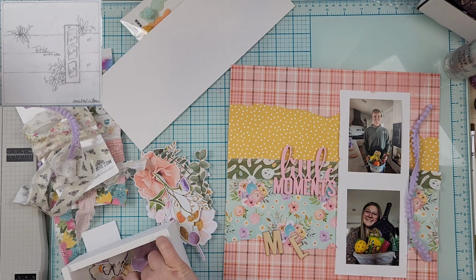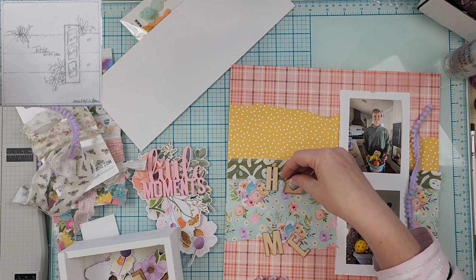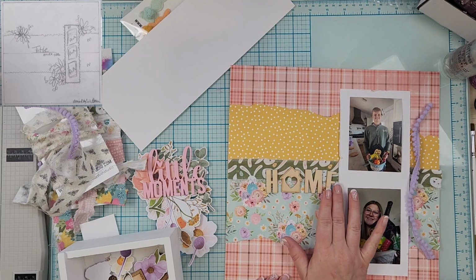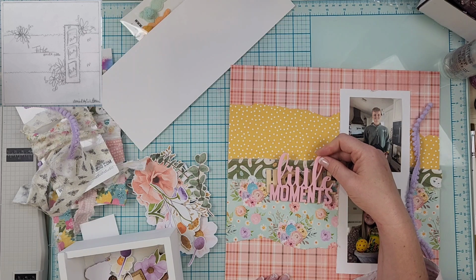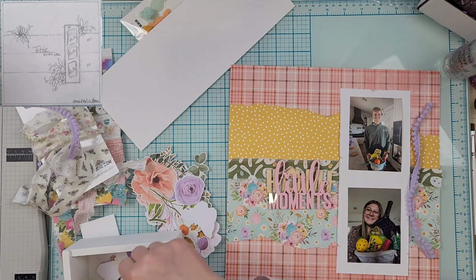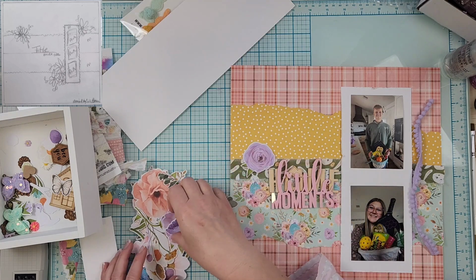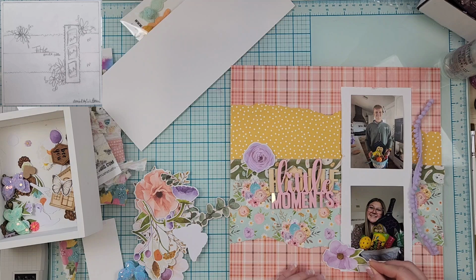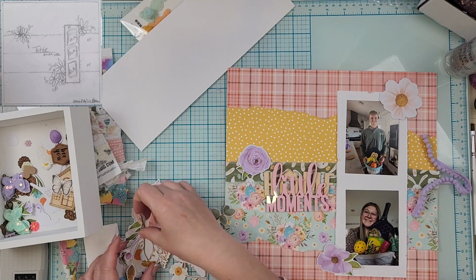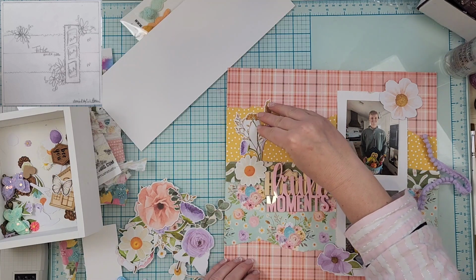The sketch actually calls for a small title, and this title is kind of big. So how about I go with the wood veneer pieces that say home? There are several pieces that you could use for the O. I think the one that was intended is a heart, and it was on the other side of my craft room and I forgot all about it. But that's okay because I like the little house. I think the little house makes a good O because it's got that heart in it for home. So I'm going to use that. As you can see, I'm still contemplating the little moments because I have them both stacked there so I can make my decision.